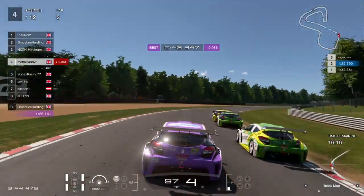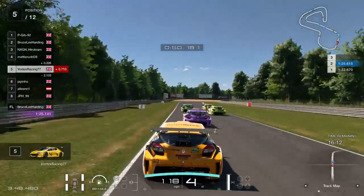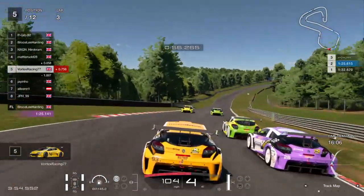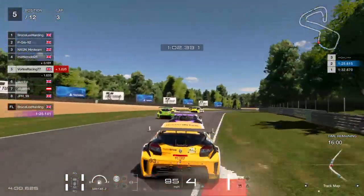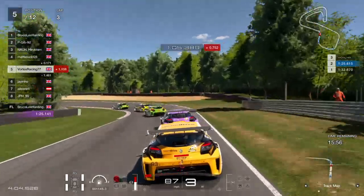They just about get through as Matty Rudd tries to go around the outside. No move for the purple car there. What about Vortex? Can he go up the inside? Look at Hirakram trying to make a move. So five cars fighting for the lead as Vortex tries to capitalise. Oh, there's a bit of contact between himself and Matty Rudd. Good driving from Vortex to keep it on the circuit. Matty Rudd's got to be a bit more aware on that one, as he almost forced Vortex off the circuit.